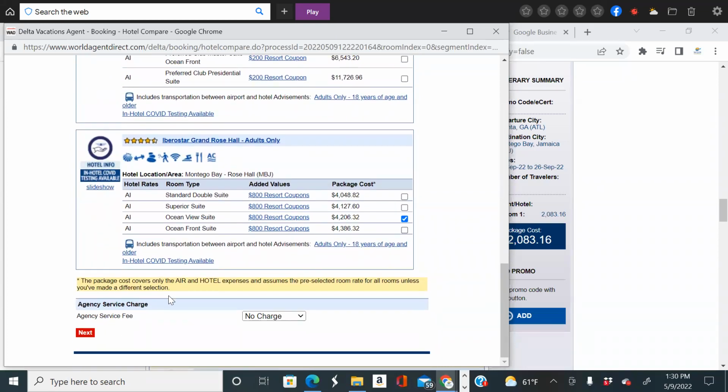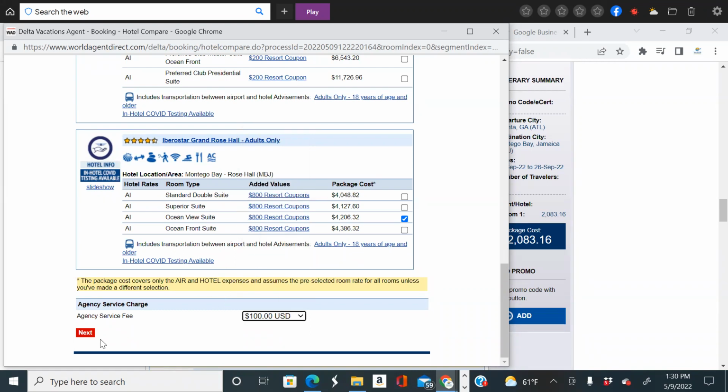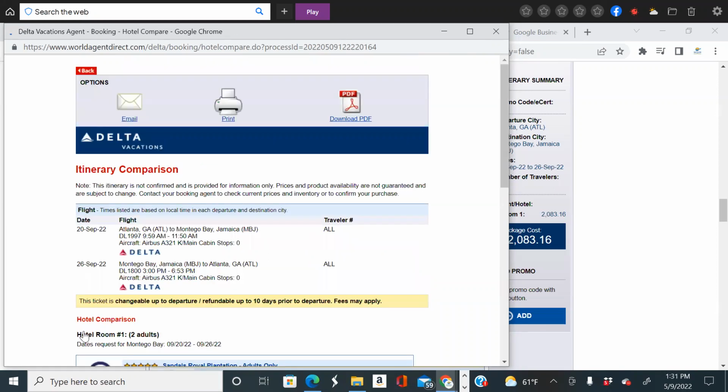And guess what? Our favorite part. If we want to add an additional fee, let's say we're not happy with our commission or we're doing services that are not commissionable, if we want to add on more, we can, and they don't see it on their end. So it's very similar to VAX's booking administration. Okay, so let's say I wanted to add $100 to this. I can. I'm going to click on next.